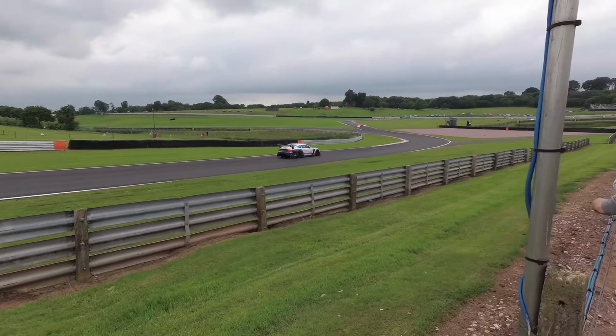Listen, and the last question: can we compare this car to the one which they use in the British GT? Yeah, it's almost identical.